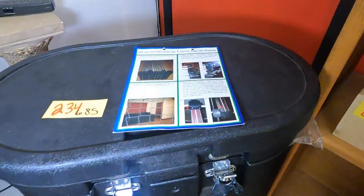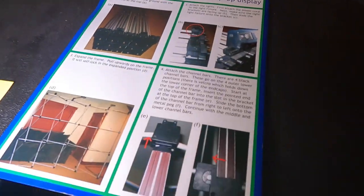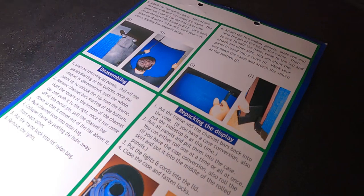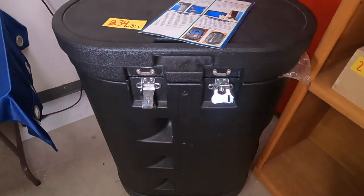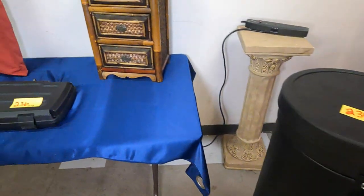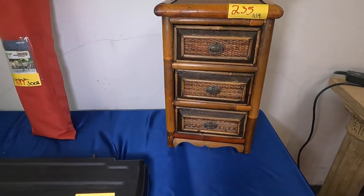This is an entire pop-up display. Okay. This is a pop-up display. Let's see if they have a picture of the finished product. I don't think they do, but this is like for your trade shows and stuff, all in the case. Beautiful little nightstand piece right there, or little decor piece.